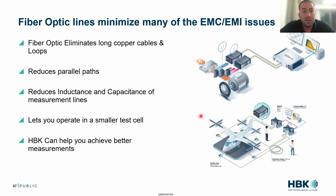So just my conclusion for those of you who might be interested or just educationally, fiber optic eliminates those long copper cables. And loop the fiber cable all you want. Loop it like crazy. You can do whatever you want to that. It's super immune. Reduction of parallel paths. And this is the one that I'm personally most excited about because whenever you walk into a lab, you end up seeing a conduit that's got a CAN bus and a high voltage line running together. And the more of that we can eliminate, the better.